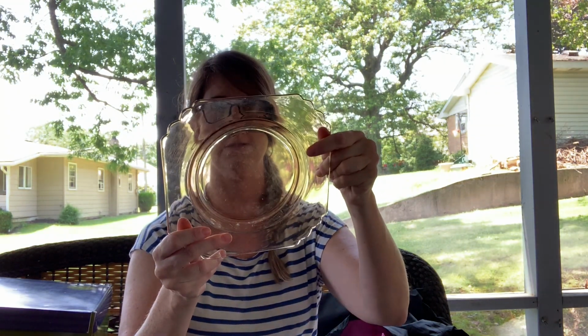I have to measure them to see if these are the salad plates or the luncheon plates, but I think I should be able to get $30 or $40 for the set of 8, depending on, like I said, I do have to measure them. I kind of think they're the salad plates.